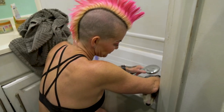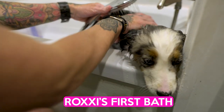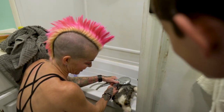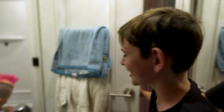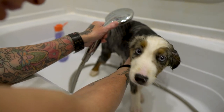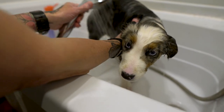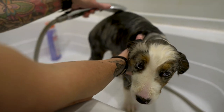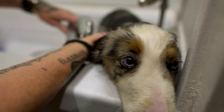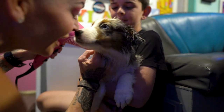All right, what's going on in here? It's bath time for the baby. Oh yeah, look at her. She looks so much smaller. Look at the camera. It looks like one of those hairless dogs. You don't look the same anymore. How you doing, Roxy? What happened? She's like, get me out of here. I know, it feels weird, but you're going to be white again. It's okay. It's okay. What do you got here, Sandy?